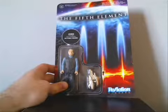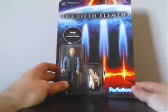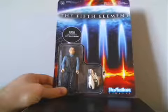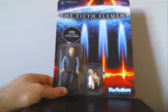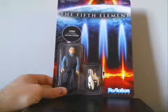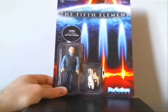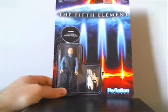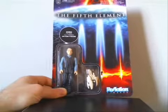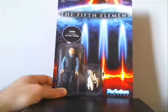I also recently got this Reaction, the Fifth Element figure of Zorg. And if you don't know about Reaction, they are a line of action figures, mostly common in comic book shops and other. I have seen them at Walmart, and I have seen them at Toys R Us, but they're very rare to come by. They're mostly niche figures because they're in the style of the old retro Star Wars figures, but they have a whole bunch of different lines from different movies and things. Karate Kid, The Goonies, Alien, a whole bunch of different lines if you want to look them up.